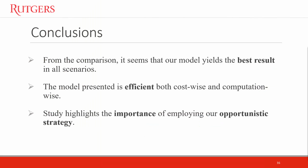Now, the summary of the conclusions is that from this comparison we saw that our model always yields the best results, and so it is efficient cost-wise and also computation-wise. And we also highlighted through this study the importance of employing this opportunistic strategy in offshore wind farms.